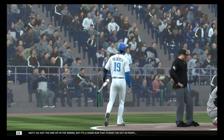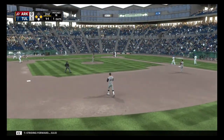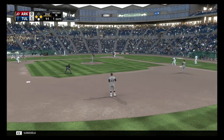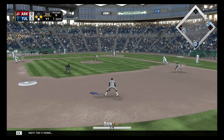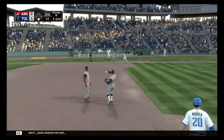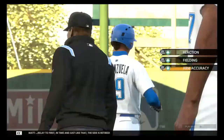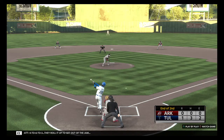So just the 1 hit in the inning, but it's a home run. Striding forward, Julio Valenzuela, and he's a guy that's really scuffling at the plate right now. The 1-1 home. On the ground to second base. This could be two. Bare-handed for one. Relay to first in time, and just like that, this side is retired. 4 to 6 to 3. They roll it up to get out of the jam.